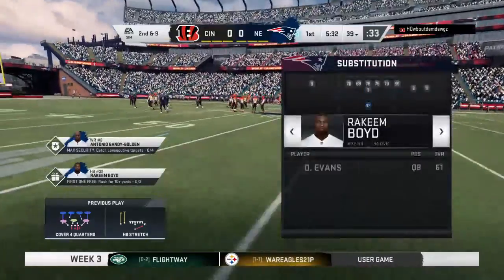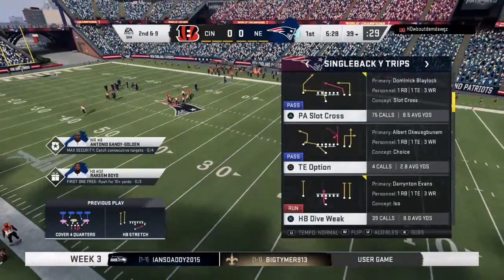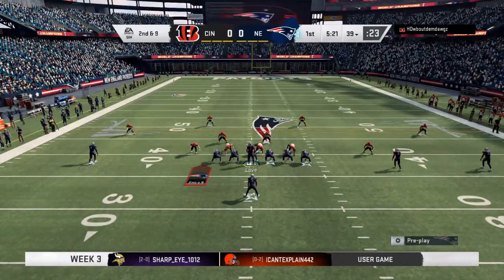That didn't appear to be a run blitz. He just darted in once he saw the run develop. That appeared to be a case of see ball, get ball. The run only got a yard. Here's 2nd and 9.